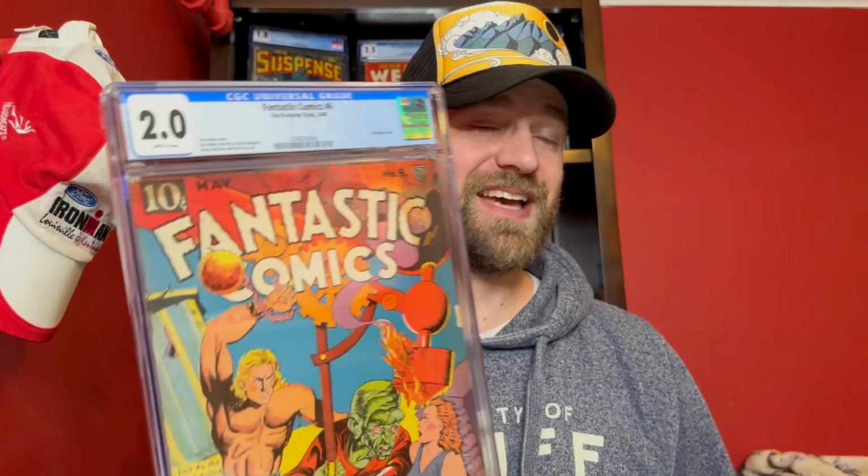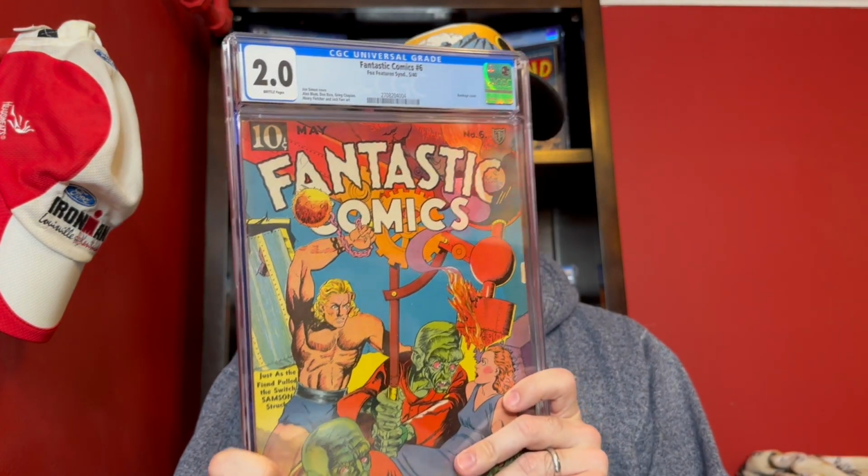So first one here, it's just something that I often look for, and I know that this turns off some people, but for me personally, this isn't what I was going to talk about as a way to find some of these books for a good deal, but this is definitely one of the things I look for. This is Fantastic Comics number 6.